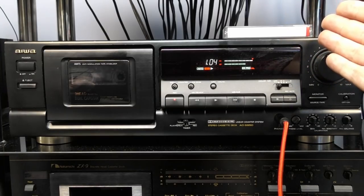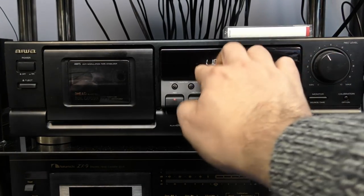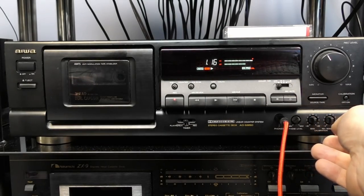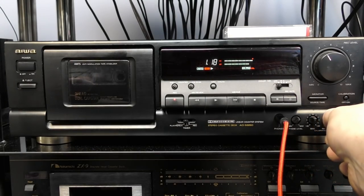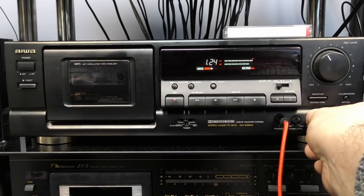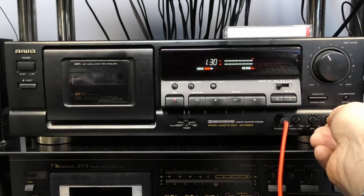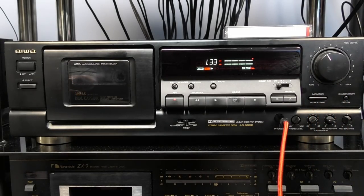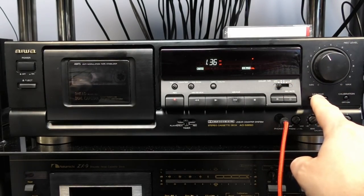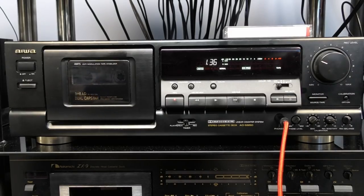I think it's a D, it might be an AD, I'm not sure. That's a bit dirty, let's just give that a wipe, there we go. A bit under for the record sensitivity, so let's crank that up a bit and then add some bias. A bit more record sensitivity, add a bit more bias. That's pretty stable. Cool, let's turn this down a bit because we don't want to record it too hot. Right, we're ready to record.